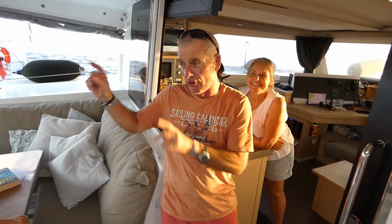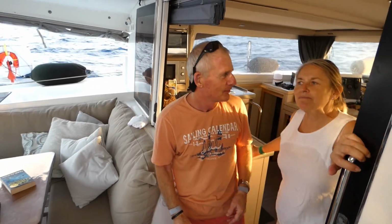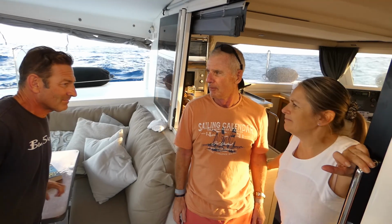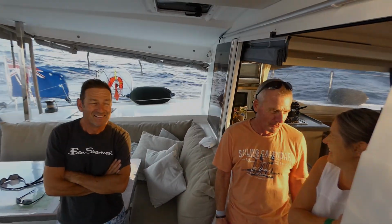We're not racing these other boats here. Not at all. Absolutely not racing them. We're not bothered if we get in first. Hence the engine on. Floating bar shuts at what time? We just need to get there before that shuts. Floating bar shuts? We'll be floating, trust me.